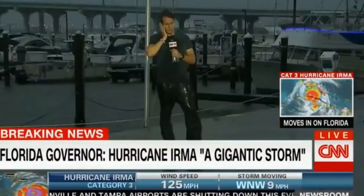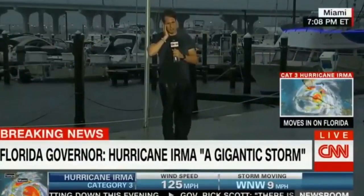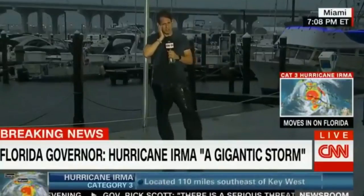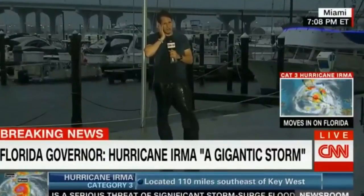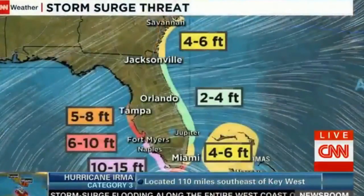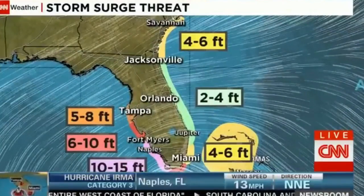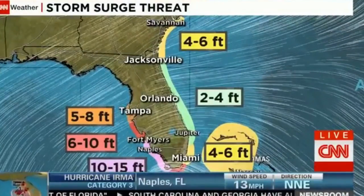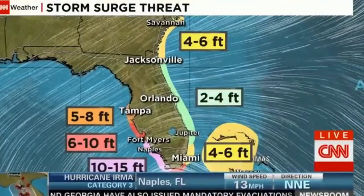Governor Scott, people can see wind. One of the reasons we stand out here is so people can see the force, so they understand how serious it is. For a lot of people, storm surge is sort of a theoretical concept, not something necessarily they've seen firsthand. And along the West Coast, especially Naples, where I know you're from, and up in Tampa, these are low-lying cities. Tampa, the bay there, that water could come up, and a whole lot of people could be affected.